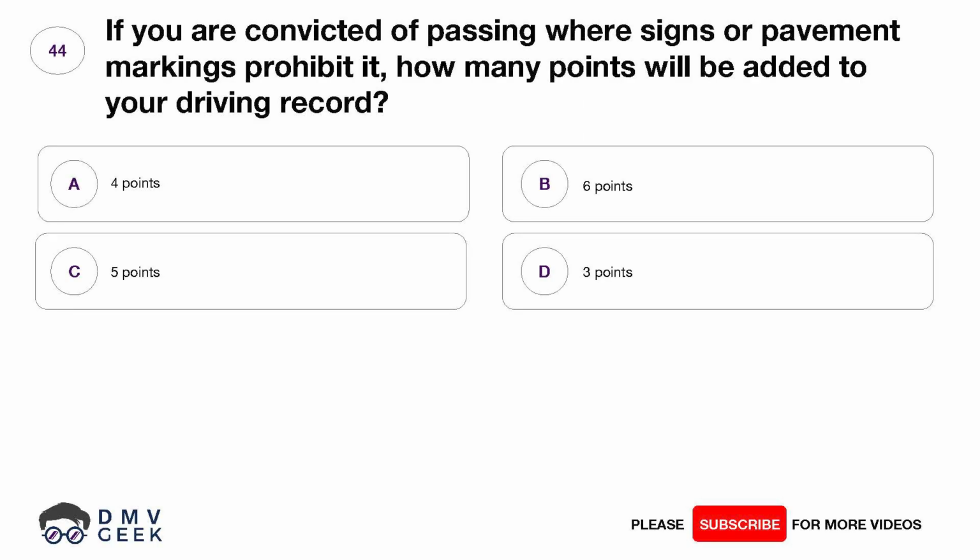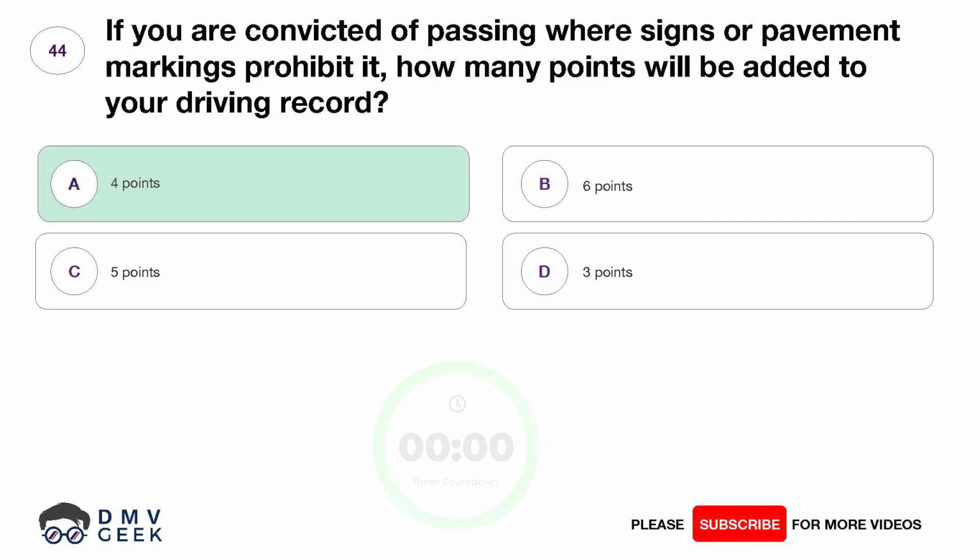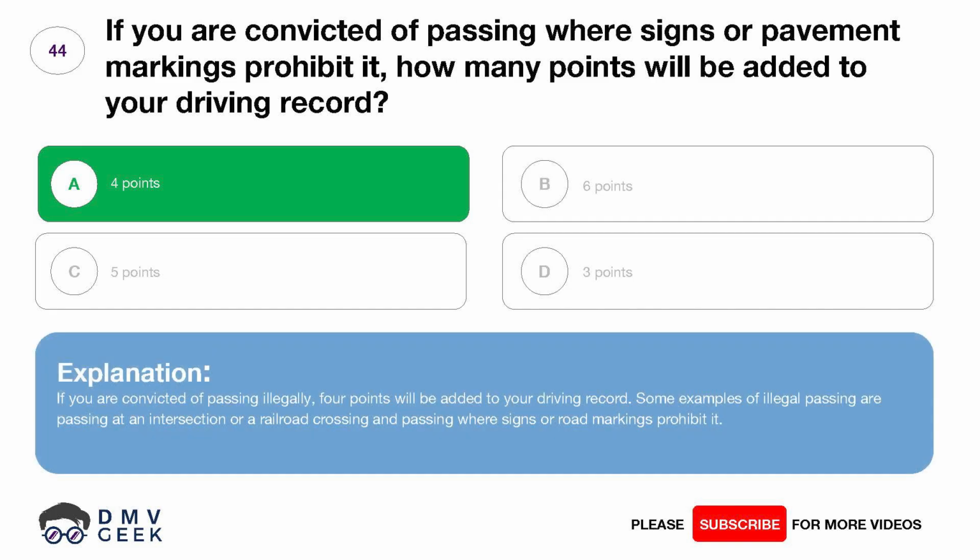Question 44. If you are convicted of passing where signs or pavement markings prohibit it, how many points will be added to your driving record? A. 4 points, B. 6 points, C. 5 points, D. 3 points. The answer is A. If you are convicted of passing illegally, 4 points will be added to your driving record. Some examples of illegal passing are passing at an intersection or a railroad crossing, and passing where signs or road markings prohibit it.